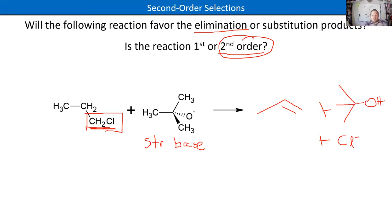So when I'm talking about primary, secondary, tertiary, I mean, you're looking for the leaving group. You need to identify the functional group that's going to be doing the reacting. In this case, with the limited number of reactions we know right now, the only functional group you're really looking for is where is my leaving group, which is usually going to be an alkyl halide.